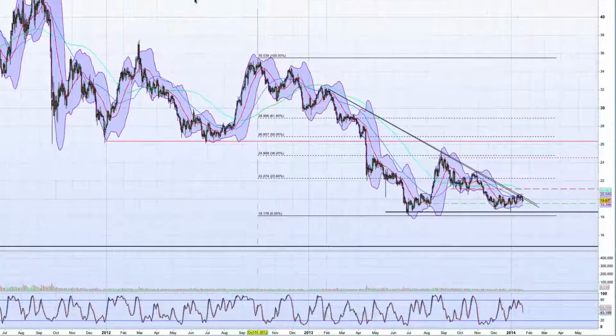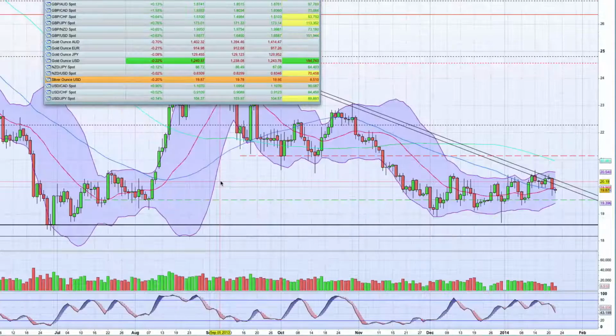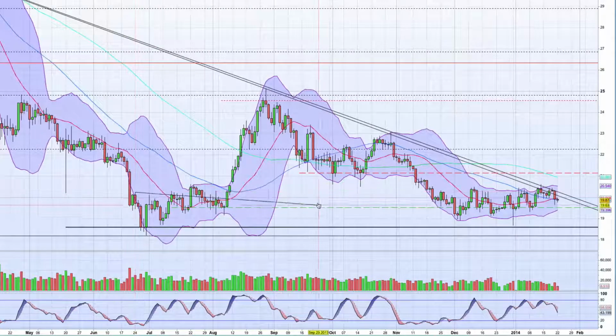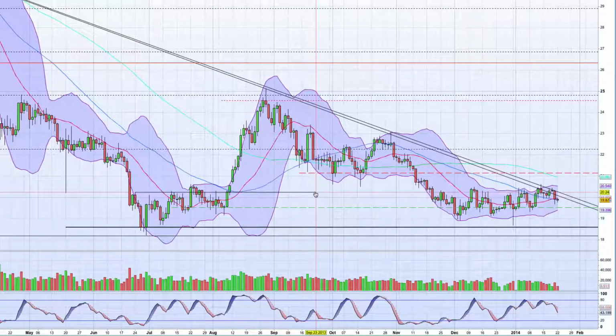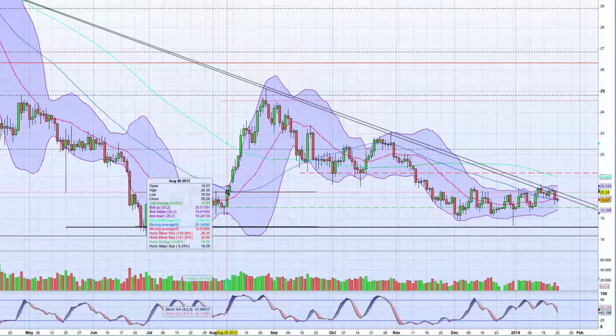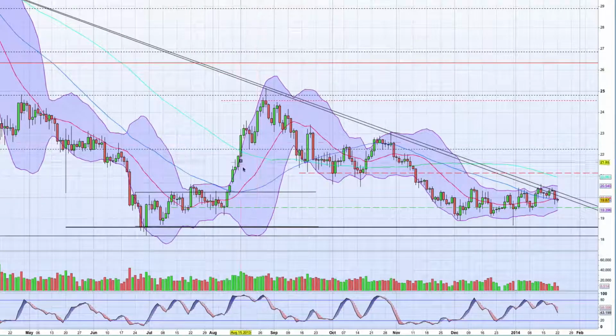Daily chart here on silver. Silver building a very, very nice bullish pattern. If you remember back in June, we traded sideways between the end of June all the way up to roughly around the beginning of August. So roughly about 2 months of sideways trading, and then we saw a big move to the upside.